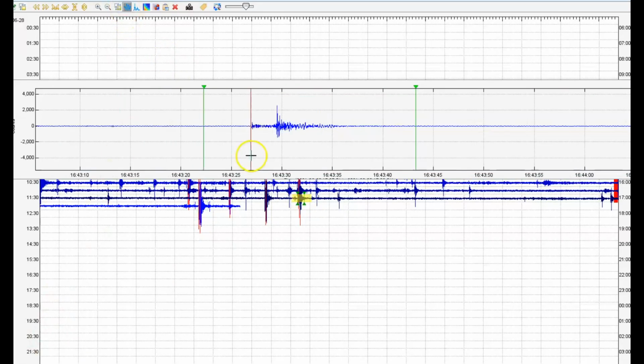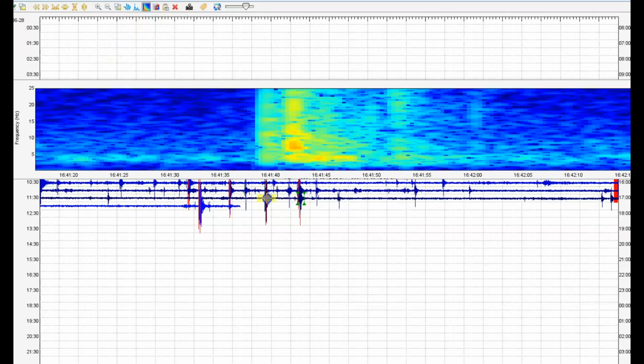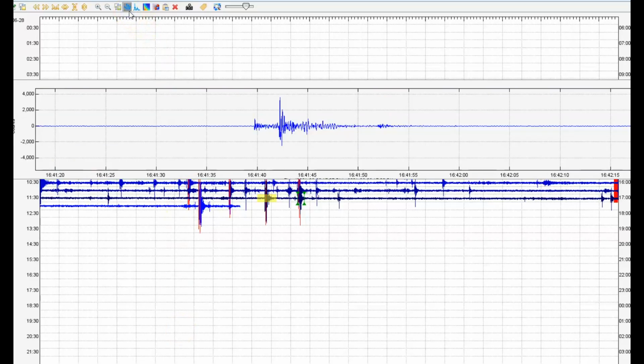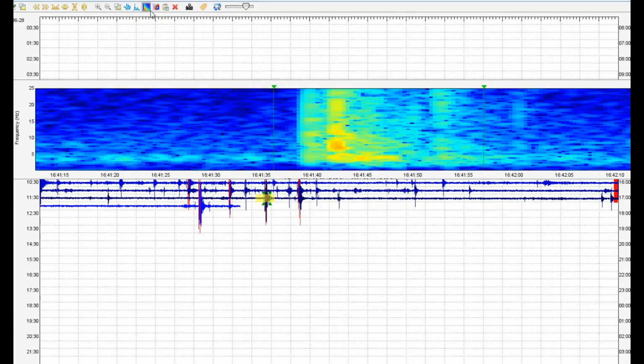That comes in as a magnitude 1.61. The next one, let's see, 1641 and 40 seconds. This other one was 1643. Okay, we'll go with this one, 1641. Also not being reported. That comes in as a magnitude 1.60.